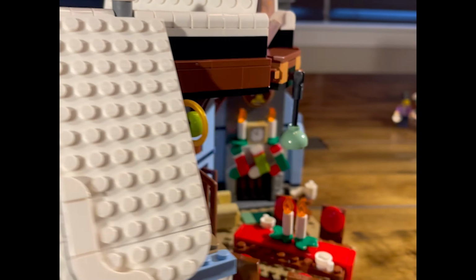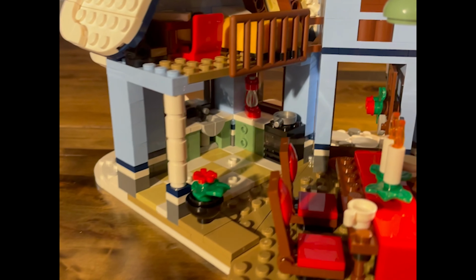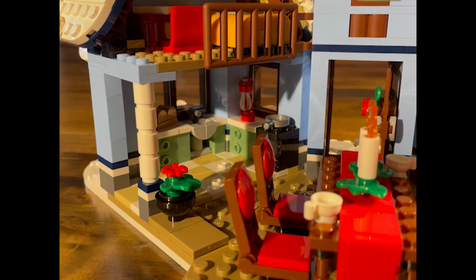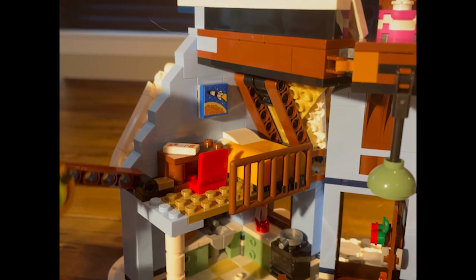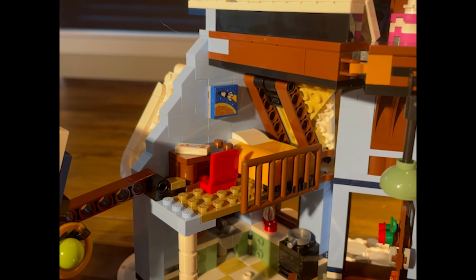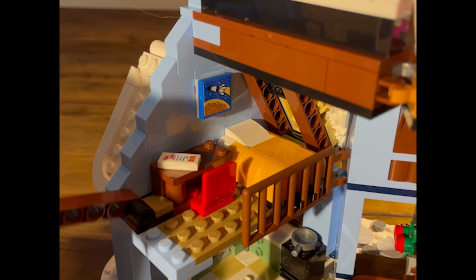And as you flip the set over, you can see on the bottom left here a little kitchen with an oven, a stove, a poinsettia, a stand mixer, a sink, and maybe some gingerbread on the counter. There's the kids' room that has a little planet that you can see, it opens up. A little letter to Santa, a desk, and a bed with a little bed rail on the bottom there.